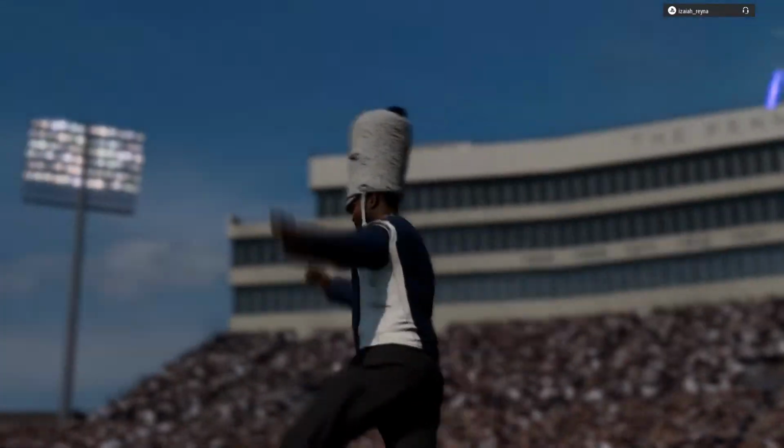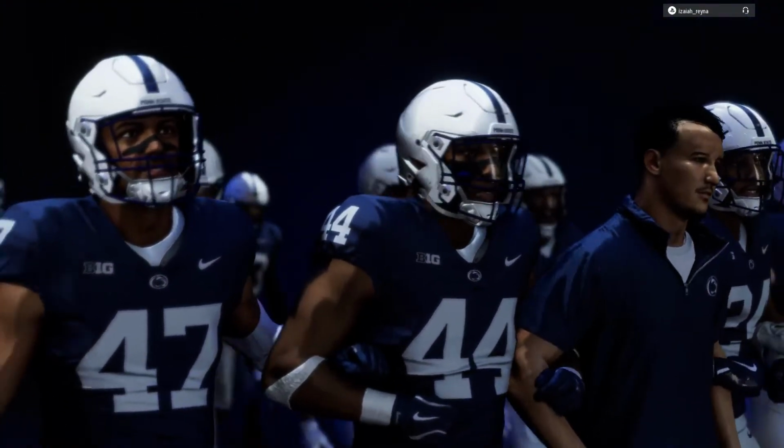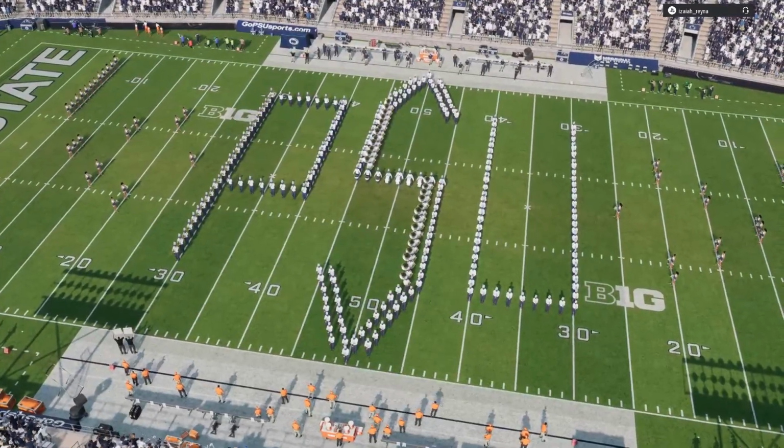It's a top 15 matchup with added intrigue because the two power players in the sport, the Big Ten and the SEC, collide with conference supremacy at play.